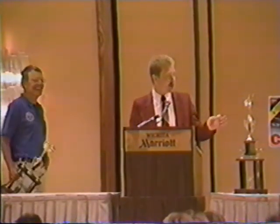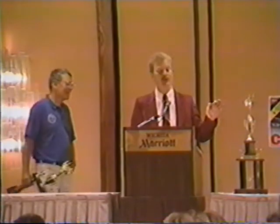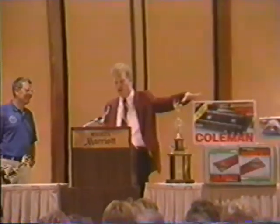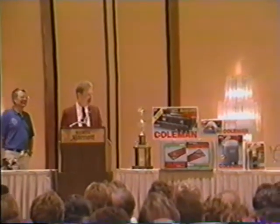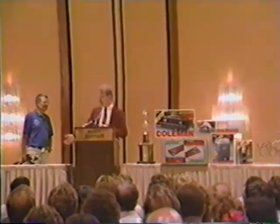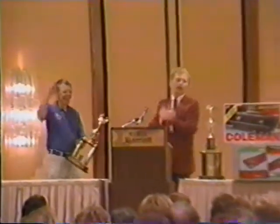We have a Coleman sundown tent. We have 2 Coleman sleeping bags. We have a Coleman propane-powered stove, a Coleman propane-powered lantern, and the Coleman cooler chest, all in one big lump for this man right here.